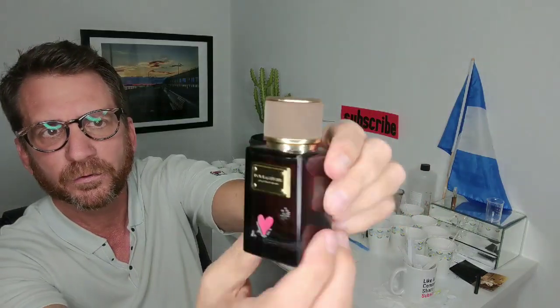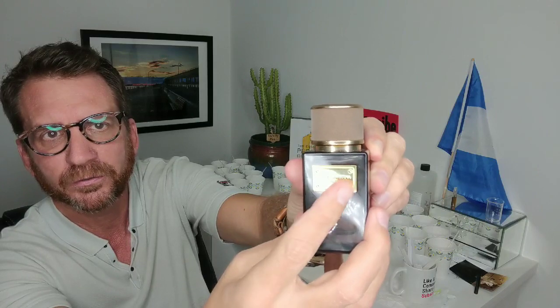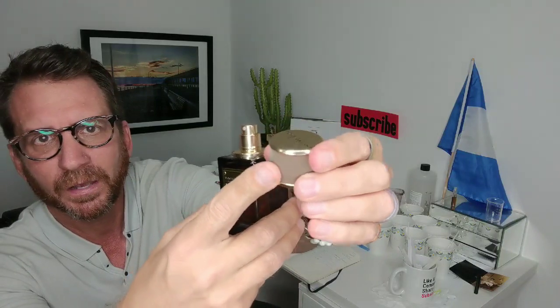Again, 50 milliliter bottle. It's kind of a darkish brown color. Very neat. It's got gold lettering with the name of the fragrance and obviously Dolce & Gabbana. The cap, you can see, says Dolce & Gabbana. And it has actual velvet, from the velvet collection that it's part of, running around the cap. So, very cool. All right.